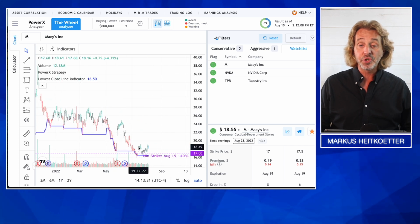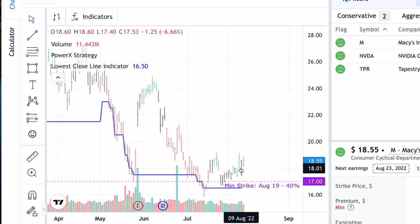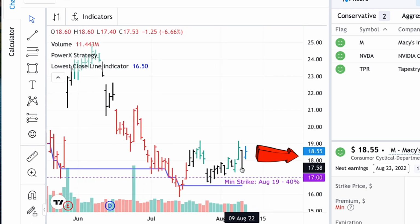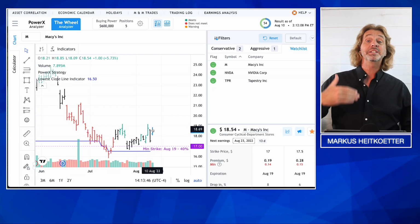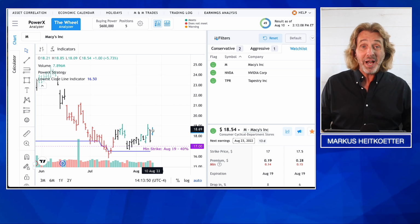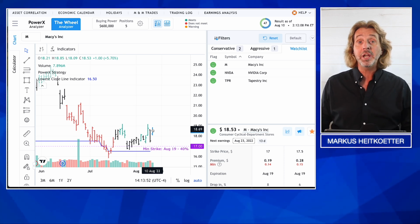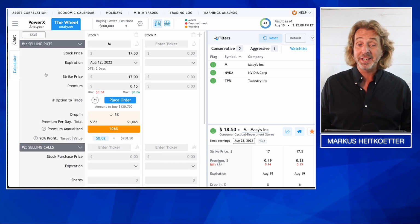So as you can see today, Macy's, let me just zoom in for you so that you can see it. So right here, the blue bar is today's price. And as you can see today, Macy's is up 5.78%. So quite a lot. So this means that the put option loses its value quickly. So after 1 day today, it might only be worth 2 cents. In fact, let's actually take a look at it and see how much it is currently worth.